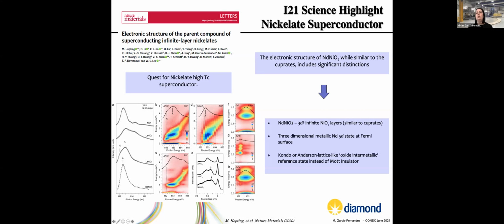And there's a Kondo-Anderson lattice-like oxide intermetallic reference state. And this is totally different from the case of the high-Tc cuprate superconductors, where the reference state is a Mott insulator. So although they are both superconducting and similar, there are these important differences that should be addressed when trying to follow this path and study further the high-Tc nickelate superconductors.